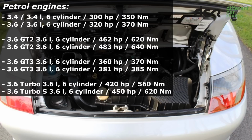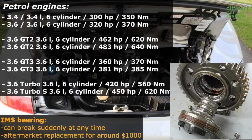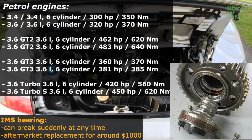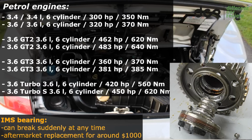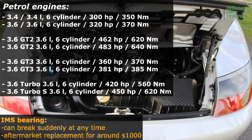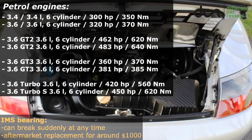These engines are definitely not unreliable, but they can have some problems. The well-known issue with these engines is the worn intermediate shaft bearing, the IMS. The bad thing is that this bearing can break suddenly, which can be a very bad surprise, because it can basically destroy the engine. Surprise, motherfucker! The good thing is that this bearing won't break on every 911, so the chance that it breaks is the same as the chance that it won't break. But you can easily find the replacement part, so you can get the aftermarket bearing for around $1,000, which is still not cheap, but it can save your engine.